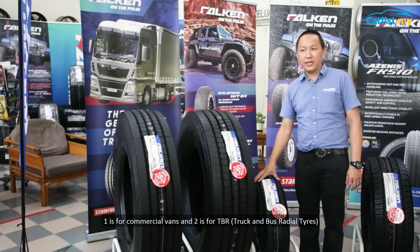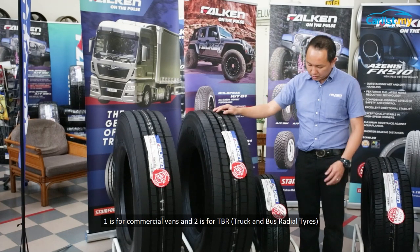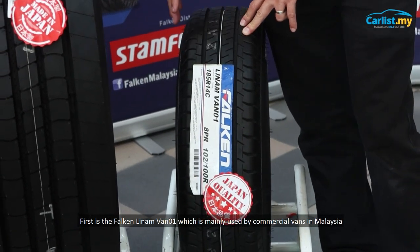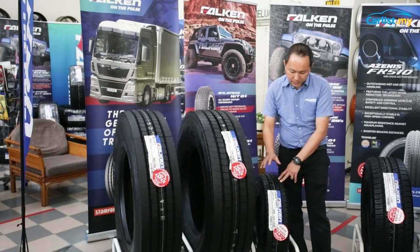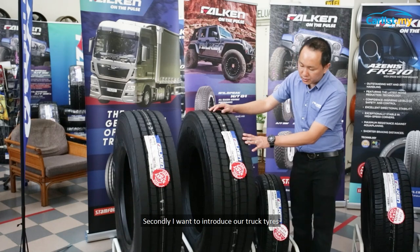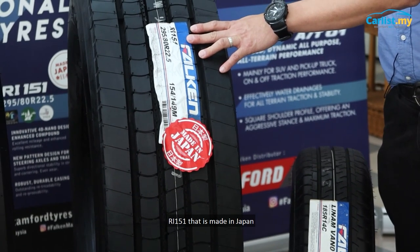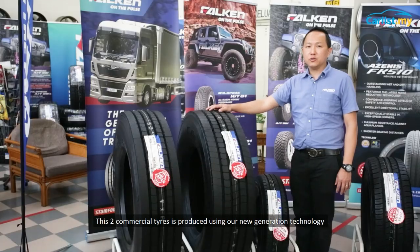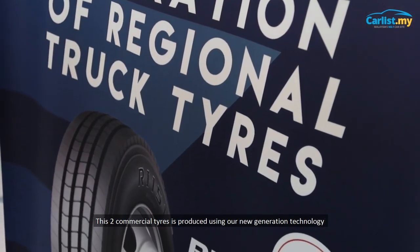One is for commercial van, and then 2 are for the TBR, what we call truck and bus. So first I want to introduce this Falken Linen Van 01. These are mainly used by commercial vans in Malaysia. At the moment we have quite a number of sizes in Malaysia. And then the second one I want to introduce is our truck tyres, RI151, made in Japan. And then the other one is RI150, also made in Japan. These two tyres are using our new generation technology to produce this type of commercial tyres.